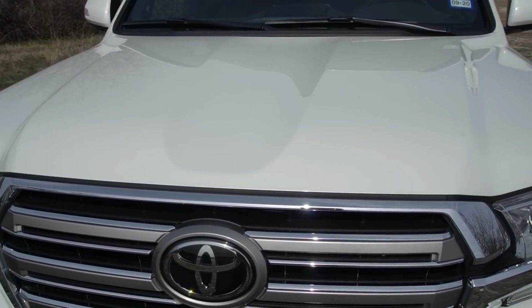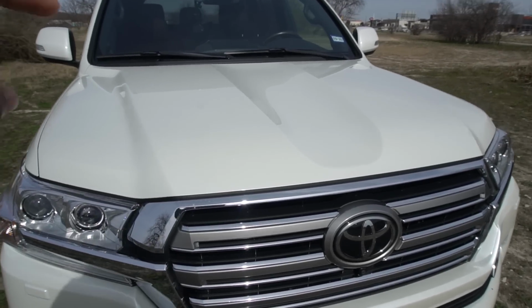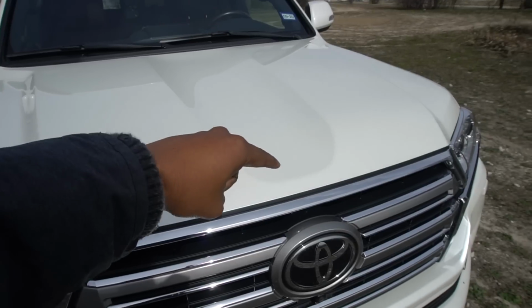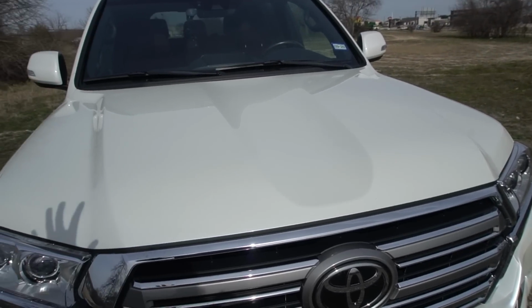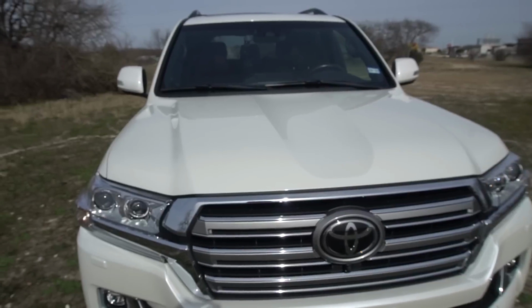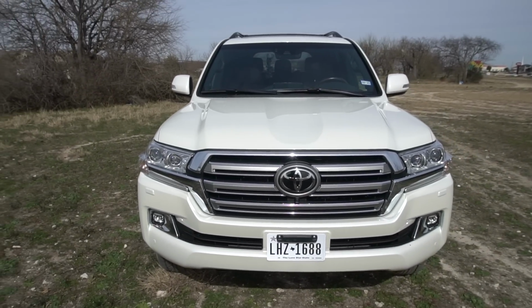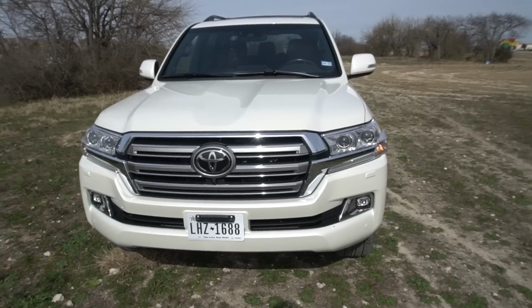Now coming up to the hood, you've got a real nice aggressive bulge to it. I'm not sure if you guys can really see it here, but you sort of have this almost oval shape that comes here, and you can really see it a lot clearer when you're sitting behind the driver's seat. It's actually more prominent behind the wheel than it is from the outside. But it's a pretty nice looking vehicle. I really like the way it looks.